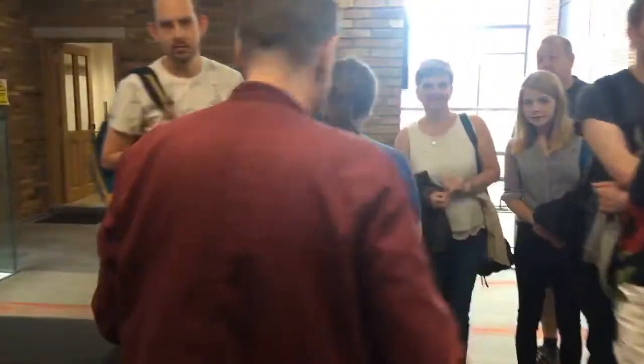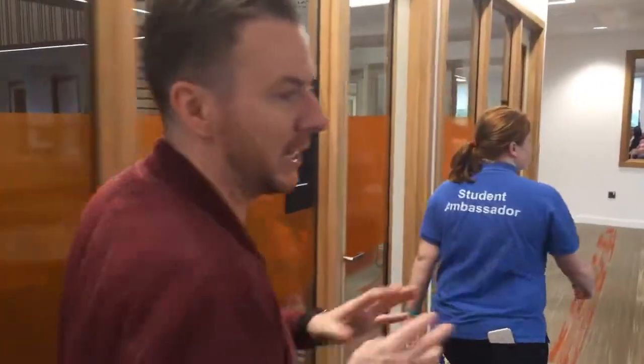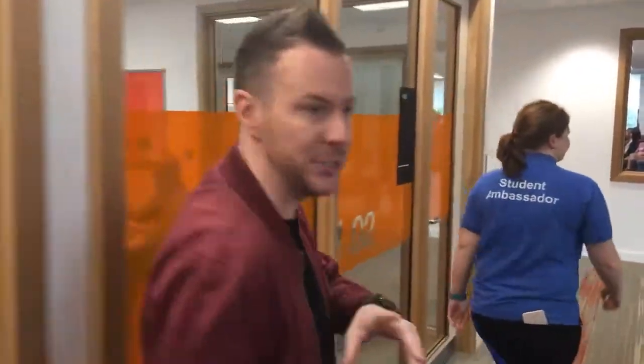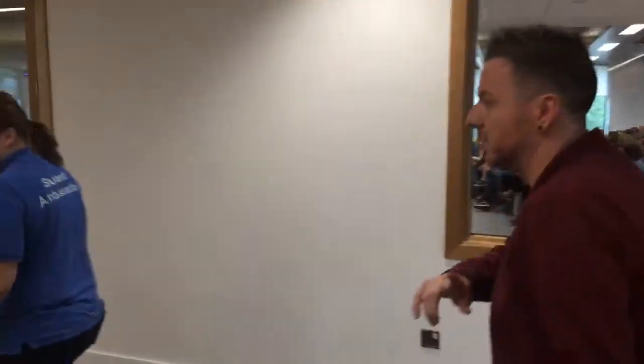Where should we go next? So we'll go this way. Sorry, everyone. Please mind the camera, guys. Like I say, it's an open day today, so there are lots of live tours going on. If you want to know more, then check out the Coventry University website. If you have any questions, feel free to put them in the comments and the team will get back to you. So where are we going next, Charlotte?